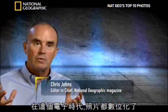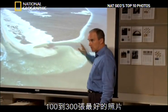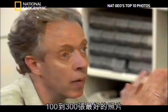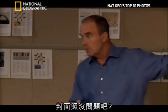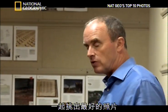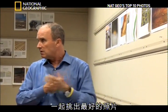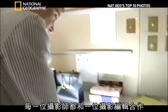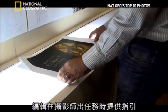After a photographer returns from an assignment, he or she, in this electronic age with digital photography, generally has a pretty good idea of what their best 100, 200, or 300 best pictures are. Everybody fine with the lead picture? They've been talking with a picture editor. They'll sit down with that picture editor to develop a selection of photographs. Every photographer is assigned to a photo editor who guides the photographer on assignment.